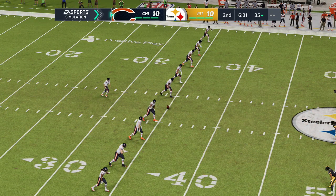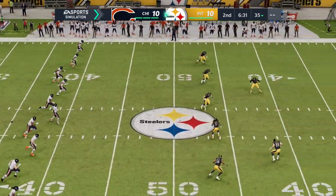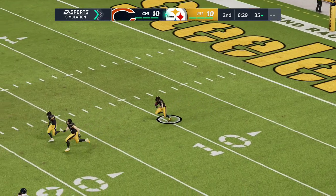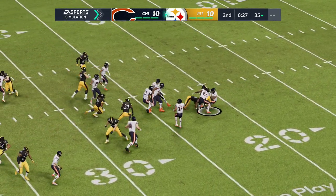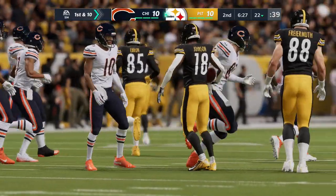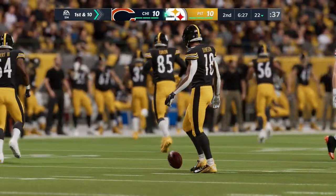All level now at 10 apiece as the kick's away. That'll be taken about a yard deep. And he returns this to the 22. Pittsburgh's offense now heading back out onto the field.